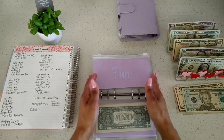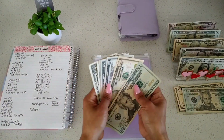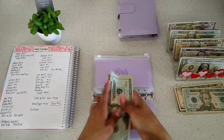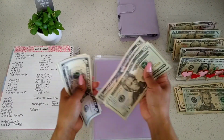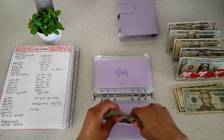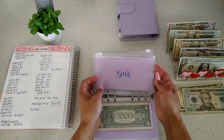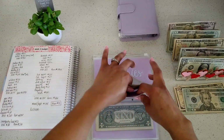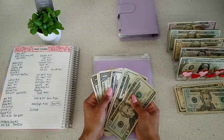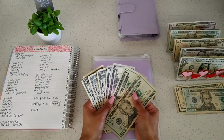170, 190, 310, 315, 320, 325, and that's Debt Snowball. Let's see, beauty's getting nothing. Fun is getting $20. So fun now has $20, $40, $50, $55, $60, $65, $70, $71, $72. Gas is getting $50 here. No, $70 here because I gave it the other $20 in my cash envelopes for my wallet.